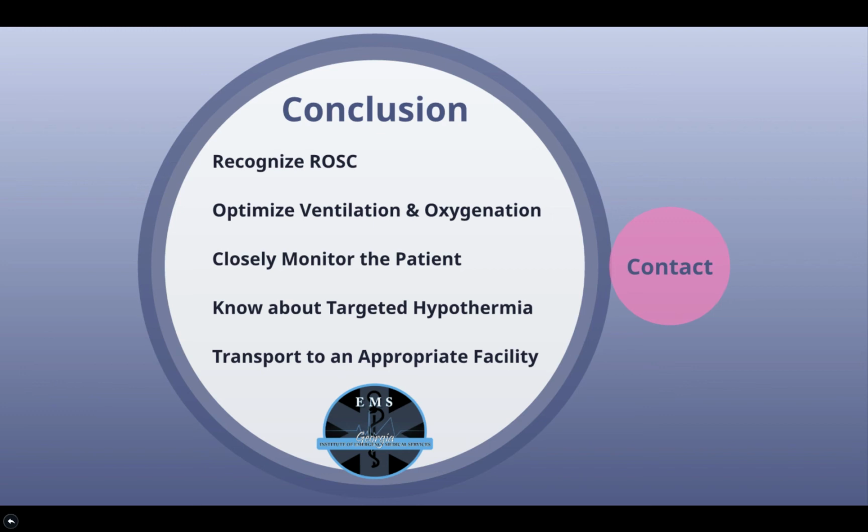We want to closely monitor the patients. Utilize SpO2, and utilize capnography if possible. We also want to think about utilizing EKG. As an advanced EMT, you can attach a 12-lead EKG and transmit it ahead, and that may be very beneficial for the patient. Know about targeted hypothermia. Know that in the pre-hospital setting, it's not recommended for us at this moment, but who knows, things may change later on. It needs to be in a more controlled atmosphere where they can be gradually brought to the correct temperature and not cooled too quickly.